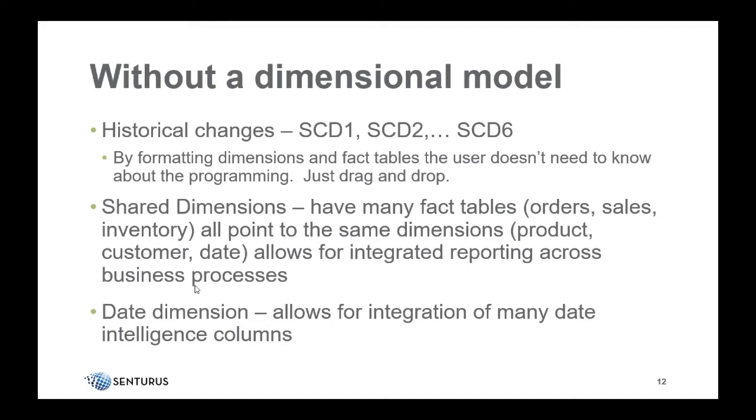So again, the whole idea of providing this to an analyst is so that it becomes drag and drop, filter and slice type of functionality. And then the date dimension, and this is something that a lot of the third-party tools now have down pretty solid. You can right-click a date, I believe in Tableau, where you just say, let me see the last 6 months.